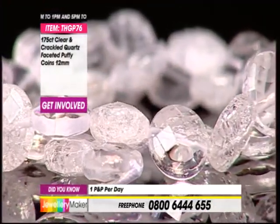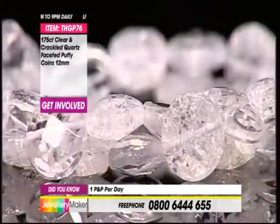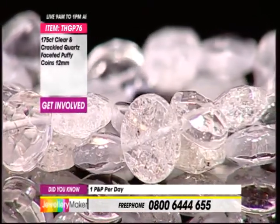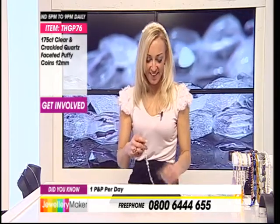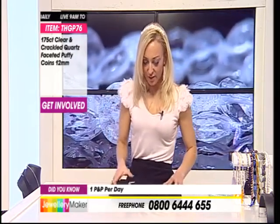What about, Debbie, if you're wire wrapping? Coloured wire through there, because you'd see it. Antique bronze wire. You could, but I think it's a shame if you put wire through because then you do see it. It's nice to see the clear. Stick to silver wire probably to add to the sparkle. It's nice and frosty and cool if you use the silver wire. Show you the whole strand.